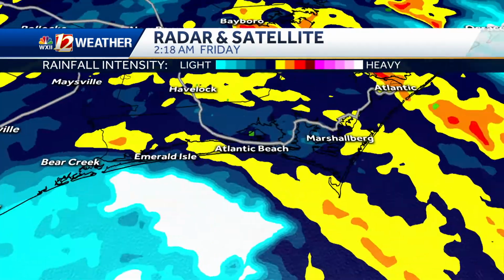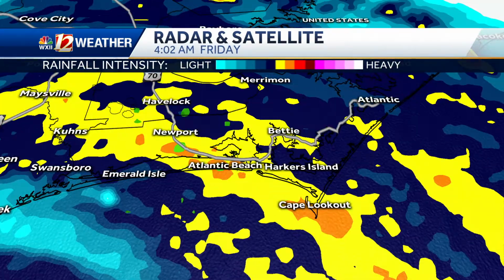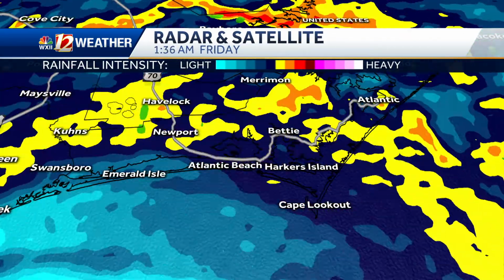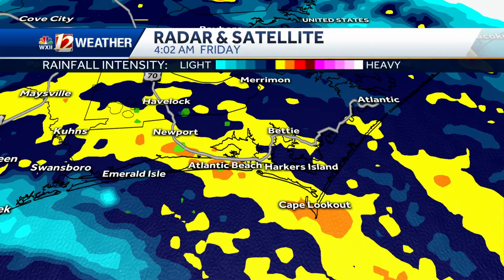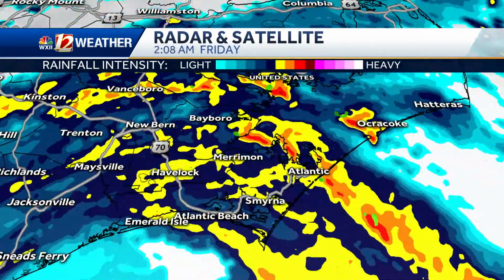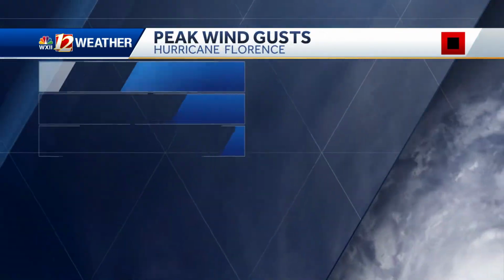A little bit farther to the north, heavy rains are inundating onshore, Emerald Isle to Atlantic Beach, Cape Lookout, and then moving up much of the Sound area, and the southern Outer Banks continue to get inundated with rain too from this storm system. So, a bit of a wider view of things. You can see the good rains continue to move in. The storm is a very slow mover.